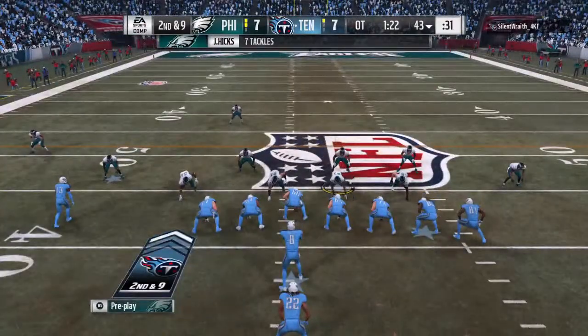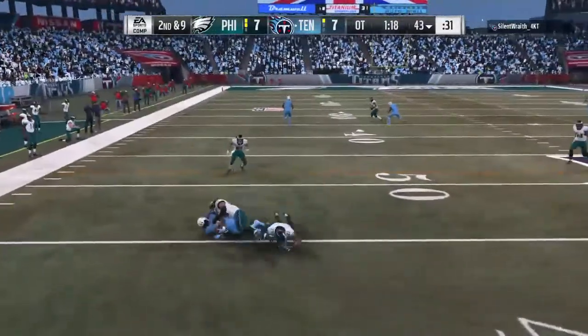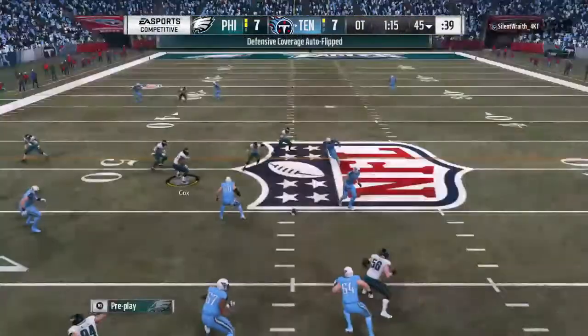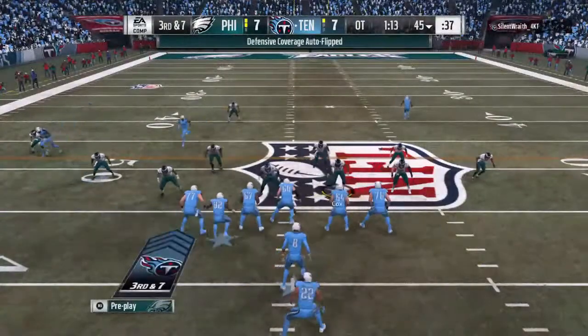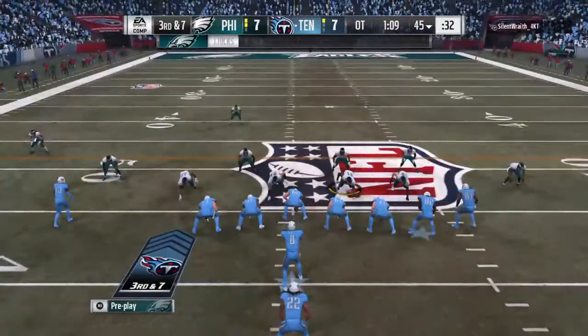Well, they were unable to make anything really big out of that, but it's not a bad idea to find your tight end and give him an easy completion and keep moving things forward. Almost his bread and butter is a good running back dive play. That throw good for only a couple. It brings up 3rd down.